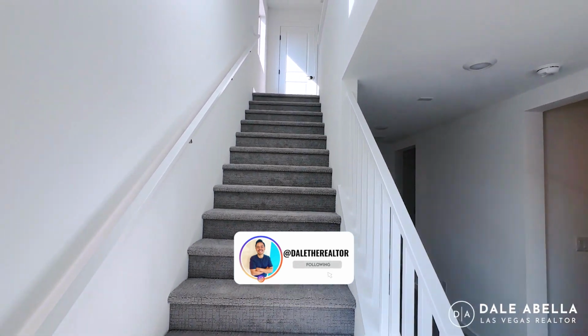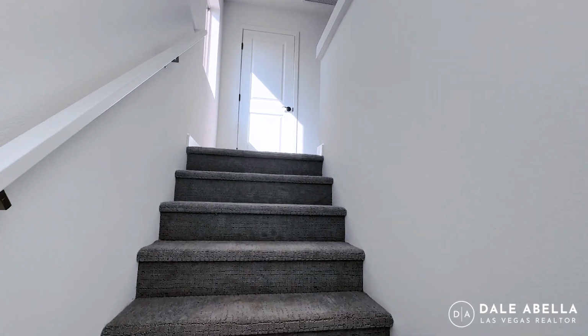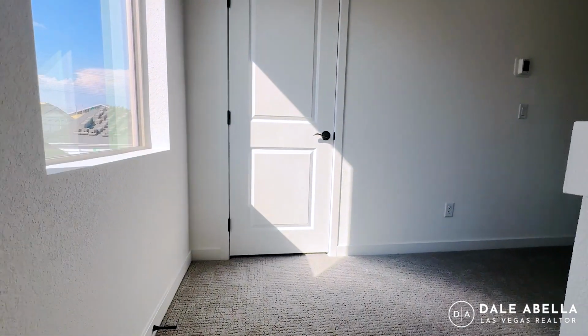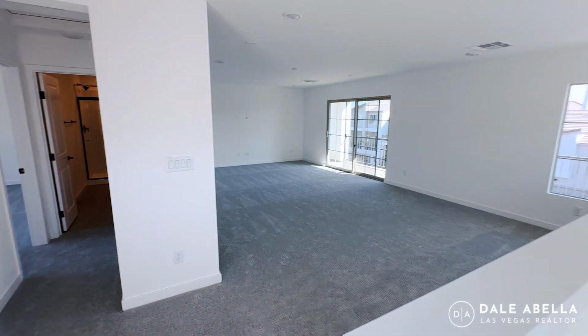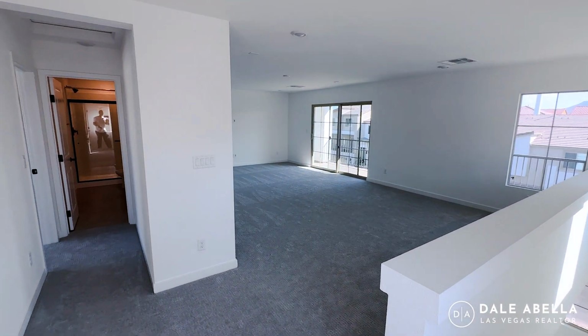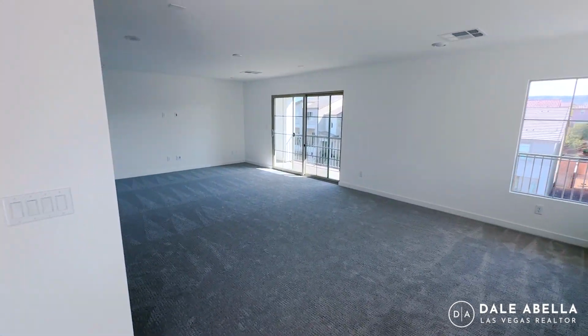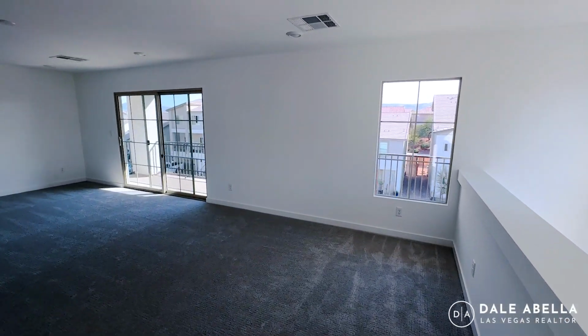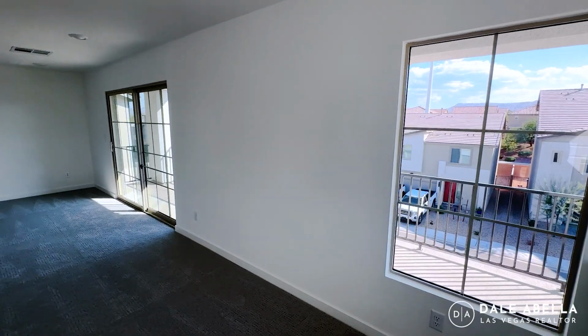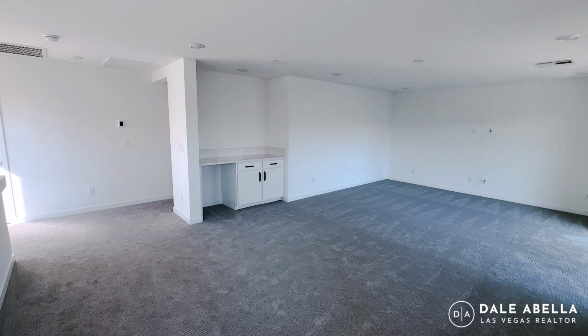Okay. And then we'll head up to the 3rd floor. Now I know a lot of buyers don't like too many stairs, but I think 3 stories can be kind of cool sometimes. It just kind of depends on what meets your family's needs, because if you're looking for a little bit of separation where you could be a little loud in one part of the house and you don't want to disturb anybody, there's 3 different levels, right?